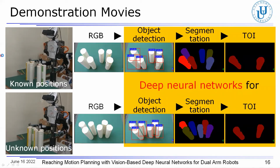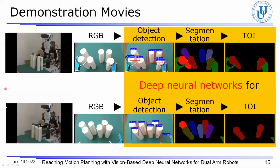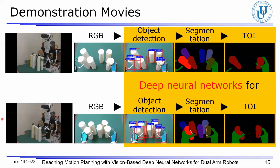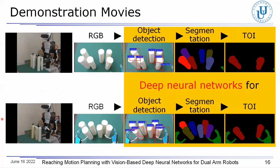Okay, so in the upper movie, we can see that the robot successfully reached the hand toward the targets and grasped the objects. In the bottom movie here, the robot also grasped the targets, even though the objects were placed in the positions unknown to the robot. Okay, that's it.